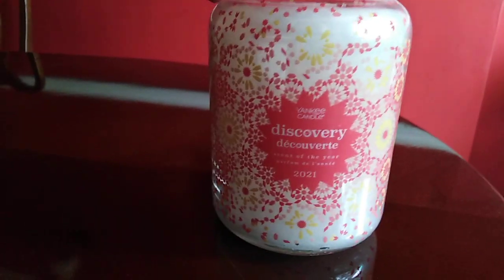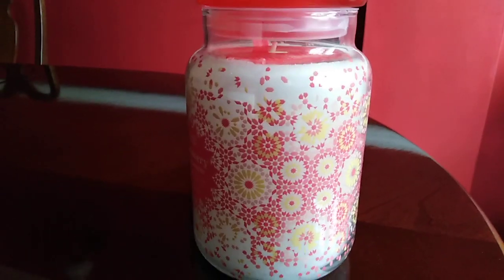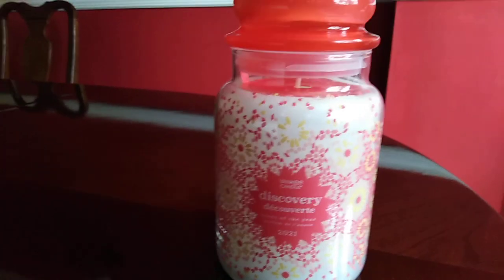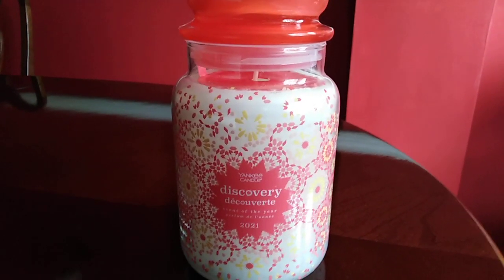So it's a standard jar with a beautiful wraparound label and an orange lid, and very attractive, as you can see there. I'll just do the 360 degree one more time. So that's the jar. So yep, you can use your accessories with it. I guess what we all want to know about is the scent, so let's go and take a sniff.